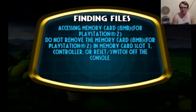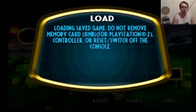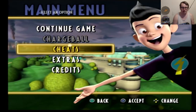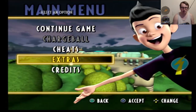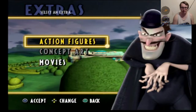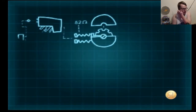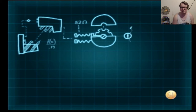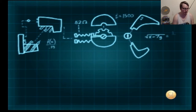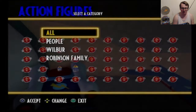How do I look at the action figure I unlocked? 21 minutes. I think we played, Who will stop them? That's right. Oh, hold on. Yeah, extras? Ah, there we go. We have an action figure. I think I played Austin Powers Pinball longer. And it had less content. It's an absolute sack of shit fucking game.